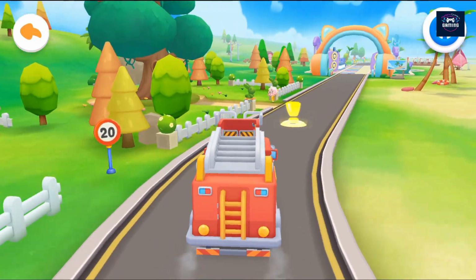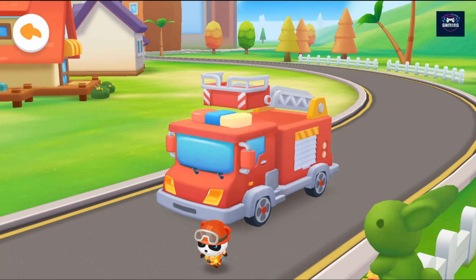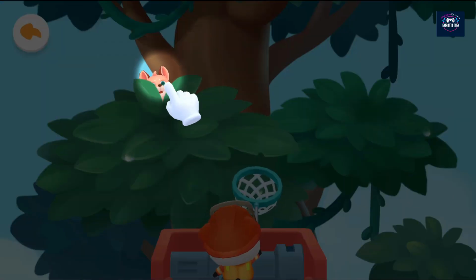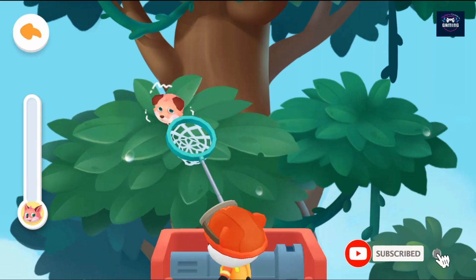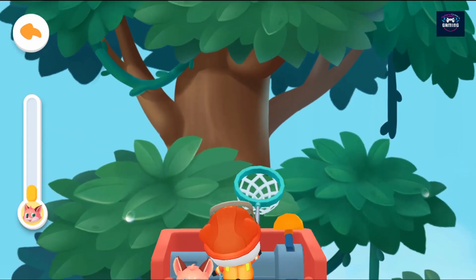Miss Maymay, don't be afraid. Firefighter Kiki will act immediately. Bush. The baby fox is hiding behind the bush. Tap the baby fox to catch it with a net bag. Raise the ladder and search in the tree above.